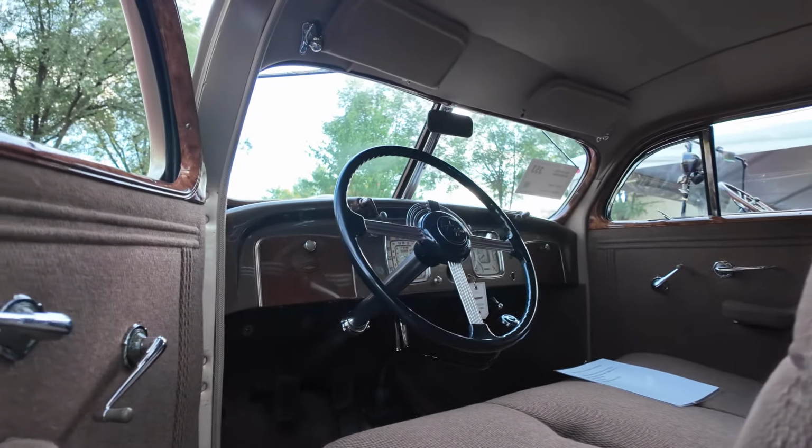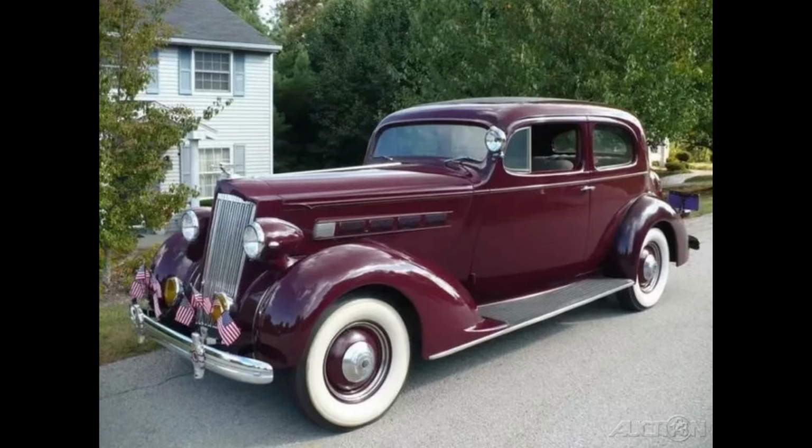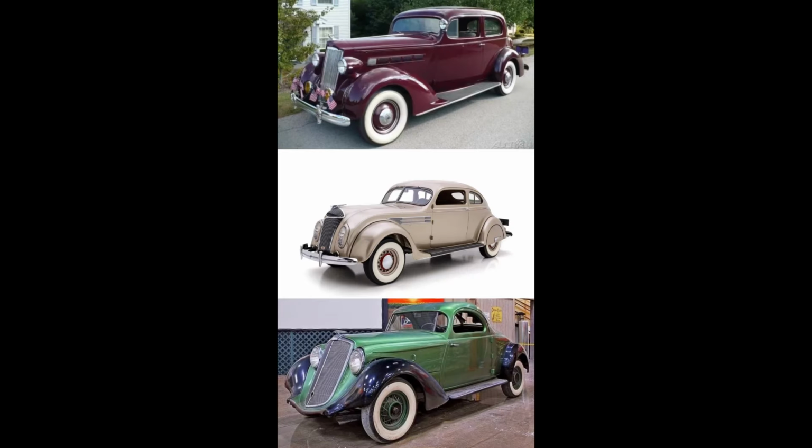Okay, on to Would You Rather. Couple different scenarios today. These aren't fair, but which one would you rather have? 1936 Packard 120 or 1936 Chrysler Airflow or 1935 Hupmobile Aero Coupe? I'm going to leave this here for a minute. If you need more time, feel free, pause the video.